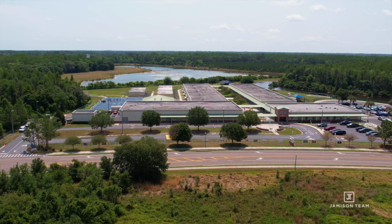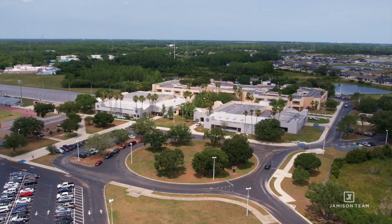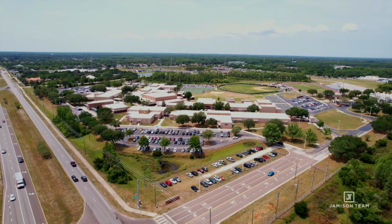So another huge factor that we know is important to everybody is education. Along State Road 54, we have some of the best schools in the area. Schools located close to Asturia include Odessa Elementary School, Seven Springs Middle, J.W. Mitchell High School, ensuring your kids get some of the best education available.